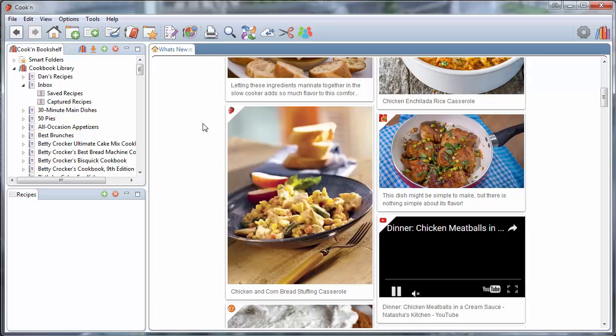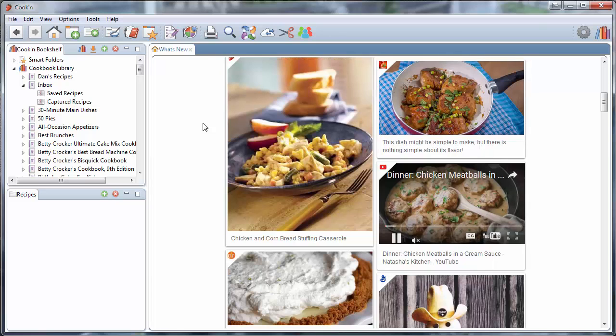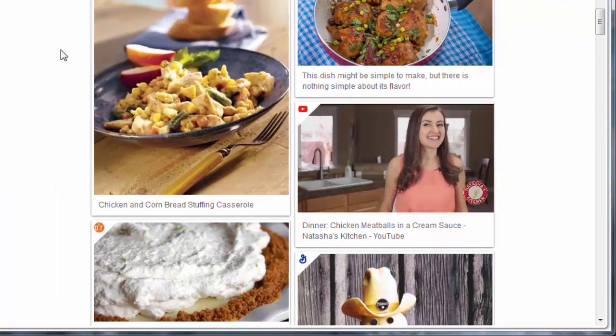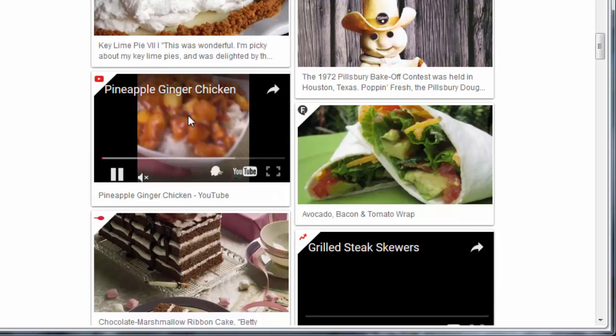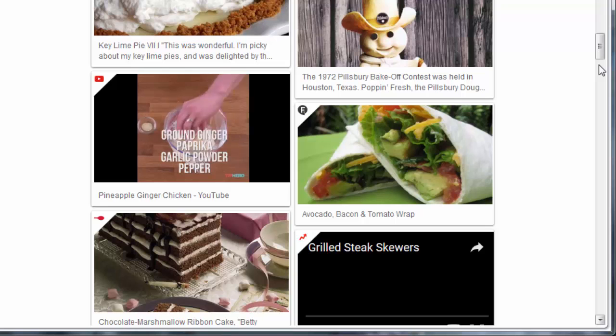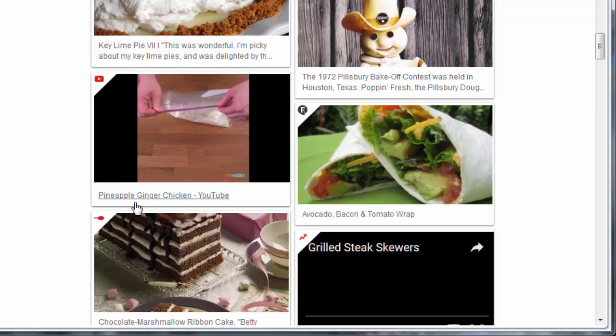And then the other thing we did is we added the videos to the live recipe feed as well. So they play kind of like they do in Facebook. And so you can scroll down here and see these videos playing, and see which ones are videos and which ones aren't. So that's kind of a neat way to get inspired.